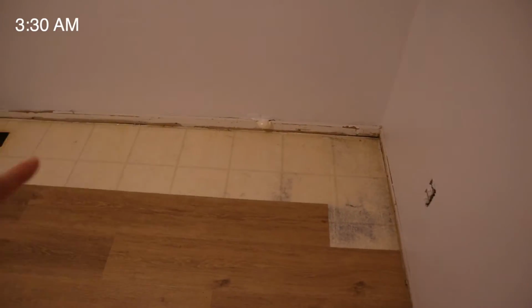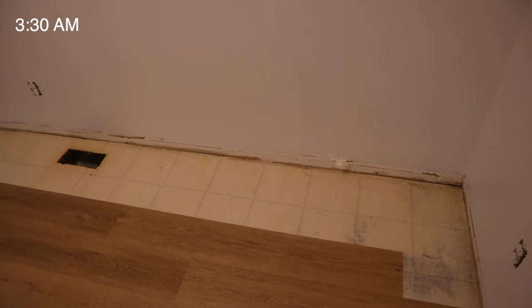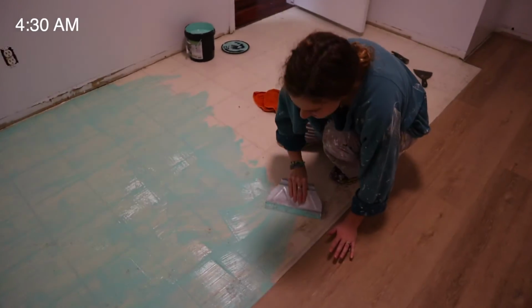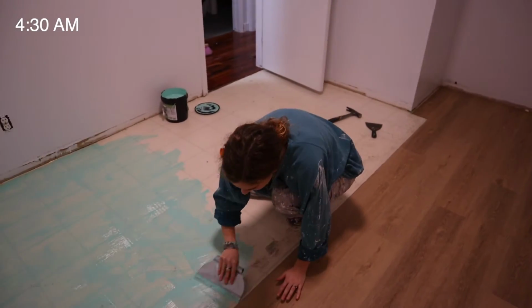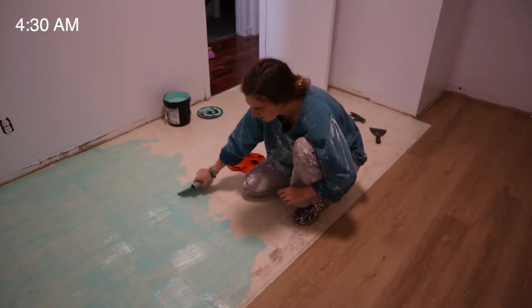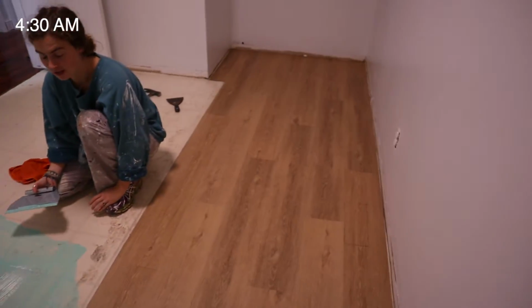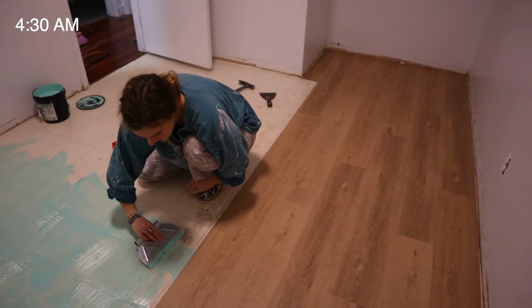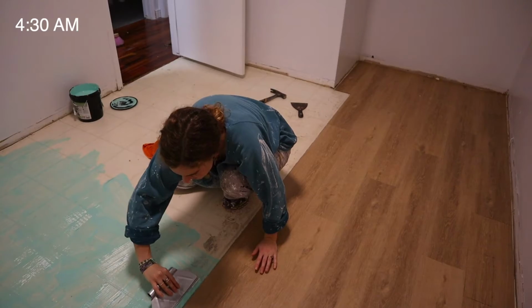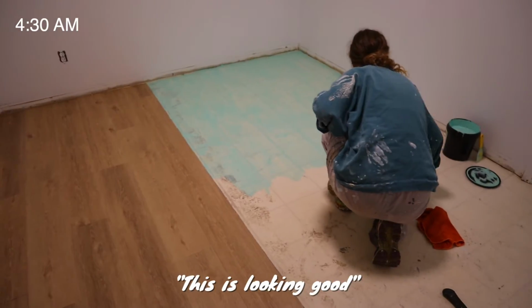So this area was glued hours ago and it's just now becoming sticky. There we go. It just got out of the glue. So we got this half done, which is good, and now we're finishing this at 4:30 in the morning in hopes that after we go back and sleep, it'll be sticky enough for us to come do it later today. It's looking good.